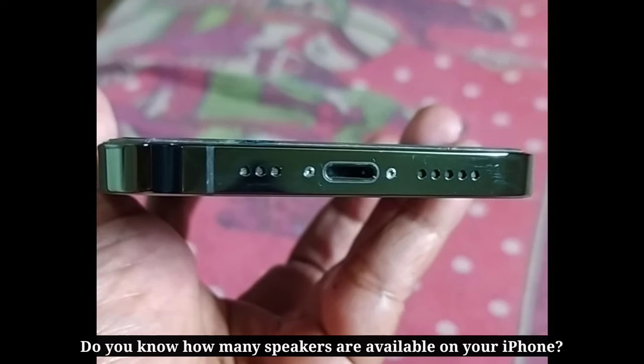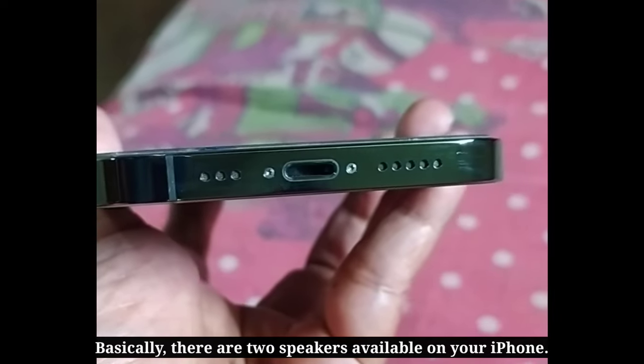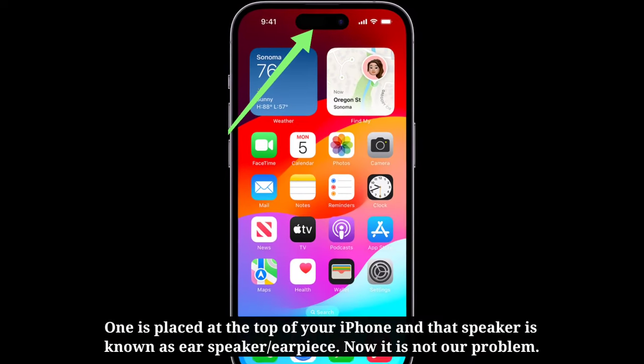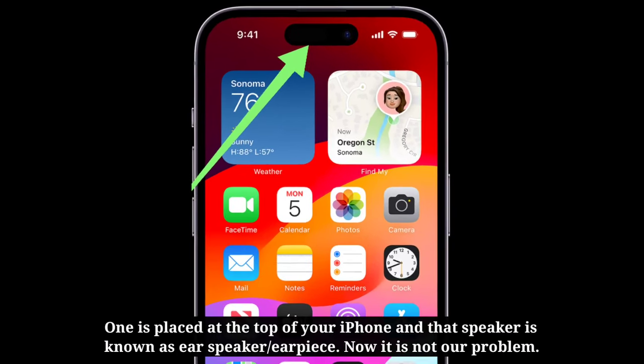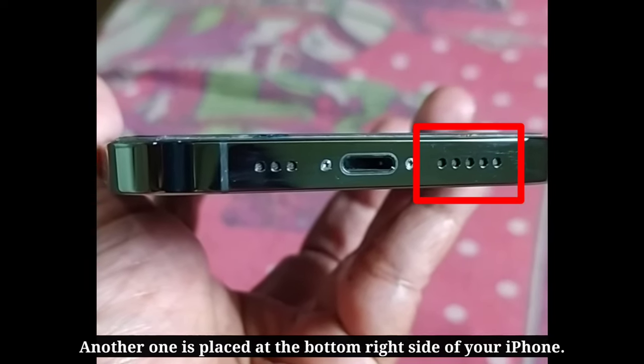Do you know how many speakers are available on your iPhone? Basically, there are two speakers available on your iPhone. One is placed at the top of your iPhone and that speaker is known as the ear speaker. Now it's not our problem. Another one is placed at the bottom right side of your iPhone.